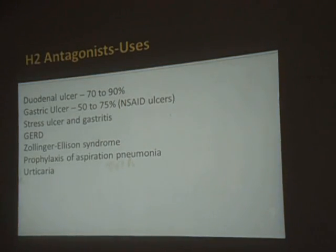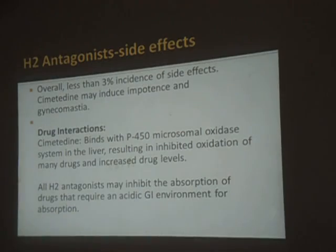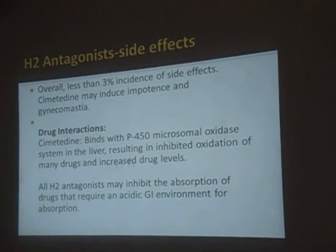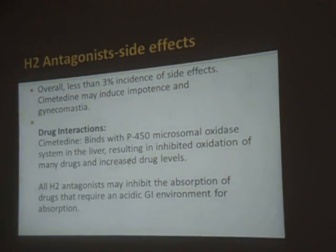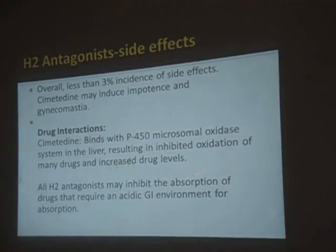pylori regimen. GERD, that is gastroesophageal reflux disease, Zollinger-Ellison syndrome, prophylaxis of aspiration pneumonia, and also in urticaria. We discussed why it is used in urticaria. So H2 antagonist side effects are overall less than 3%, but with cimetidine we have more side effects due to its enzyme inhibition and also interference with hormonal balance: gynecomastia and impotence in males.